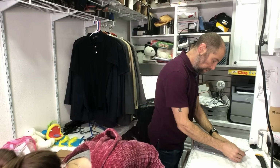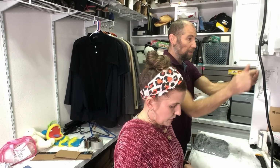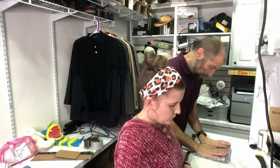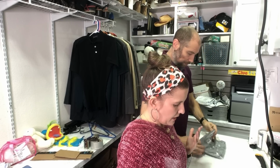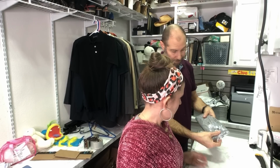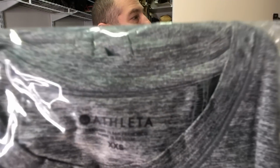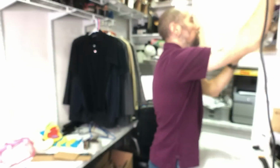Okay, what do we have here? This is an Athleta split back tank top. It sold for $15. I'm not going to show you the label. It's Athleta. Oh no, it is open. Can you see it through here? Athleta. And look at that, extra small.